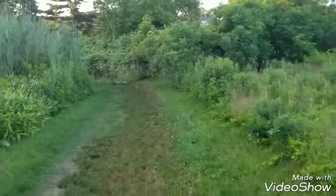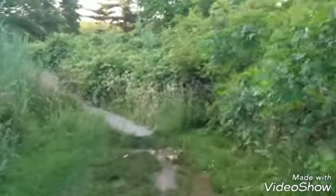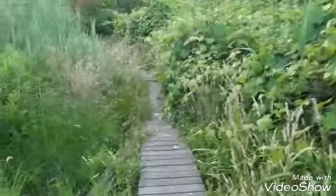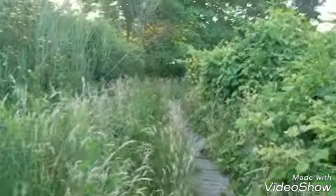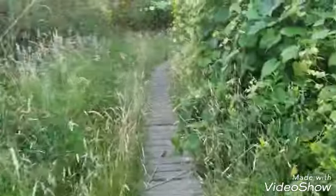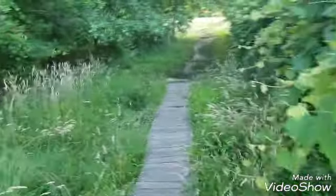Now here is the one part, as we get to the end, that's a little bit interesting, and that's this little woody bridge that's kind of overgrown. So as you can see, it's a little bit of a challenge. Nothing major, but it is the one thing. Sometimes when it rains a lot, it gets a little muddy. But we haven't had that at all today.